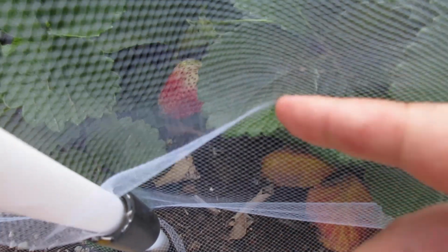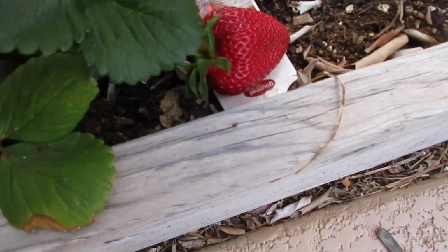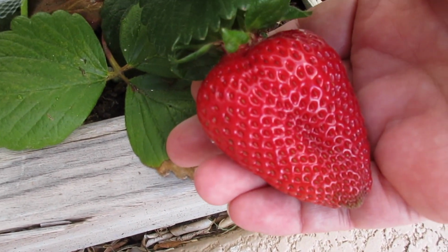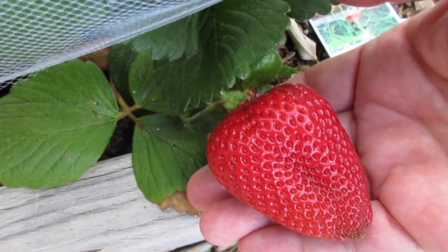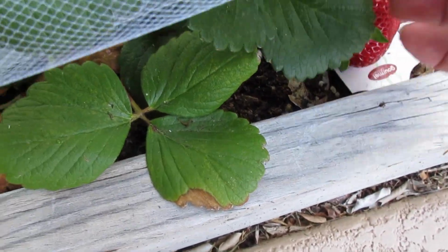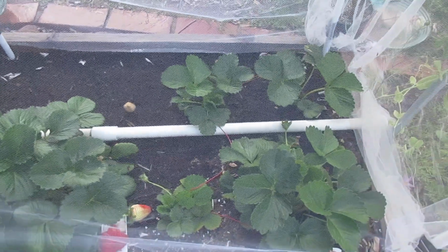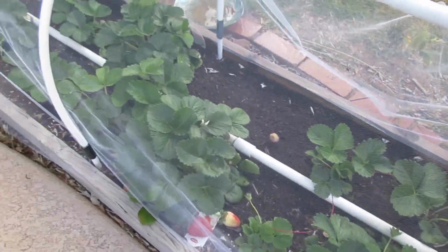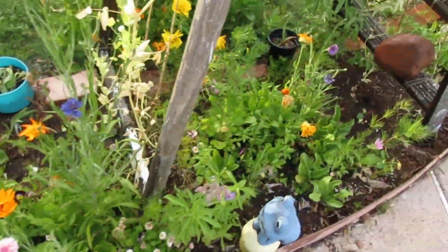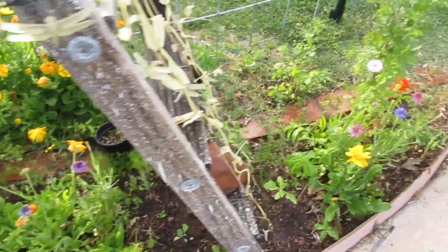We got strawberries going crazy over here. We are about to pick this one right here. It's as big as ones that you'd find in the store. That's my hand, and that's how big it fits in my hand, and it just looks beautiful. And there's one back there about ready to change. But like I said, we've got tons of flowers everywhere, so this is a real blessing right now. All these pretty babies are happy.